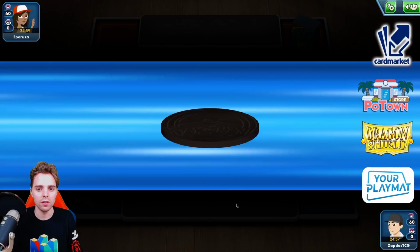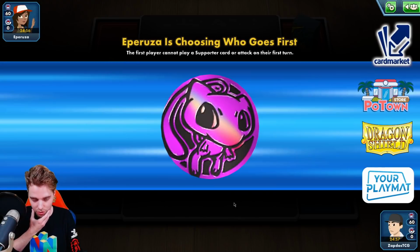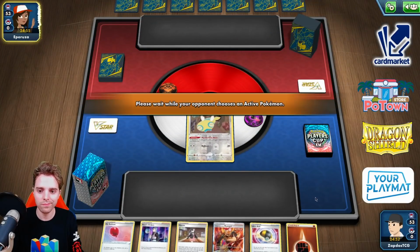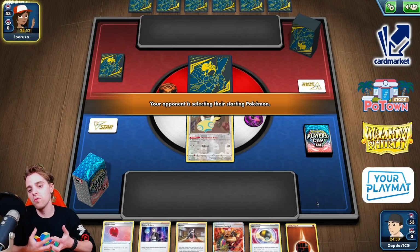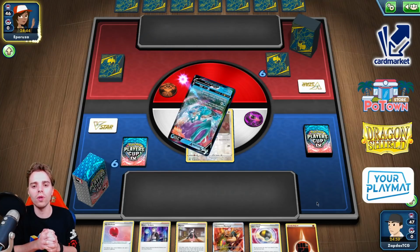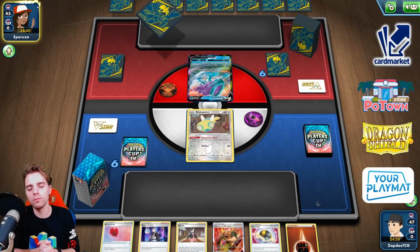Let's see. We lost the coin flip. Okay, first turn Beedrill Sting. Let's do it. Yeah, not with this hand. We do have Ultra Ball. Zapdos. If he just overbenches a lot of Vs, that would be cool. Suicune. We do slap to 10. Do we have Tool? I don't think we have Tool Scrapper in this list. Please attach a Capture Energy. Come on. I know you want it.